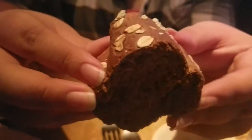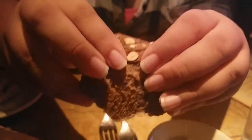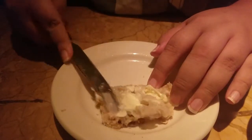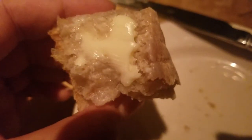Now, me personally, I prefer the brown bread to the white bread just because it's softer and I like that texture better than the crusty baguette, but both are very good with the butter. You can just tell by how creamy the butter is that it actually is butter and not margarine, and usually they'll give you butter that's already pre-softened, which makes it so much easier to glide on.